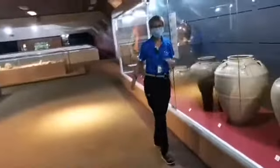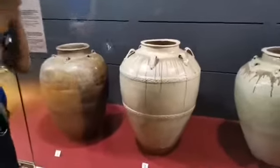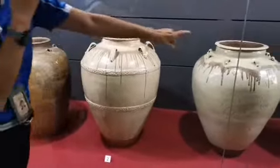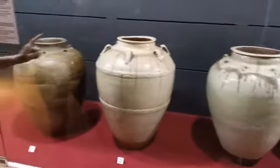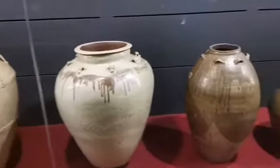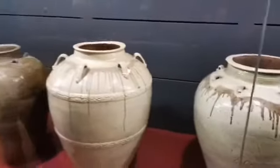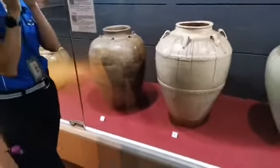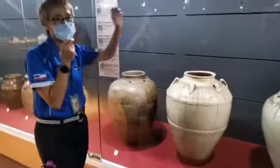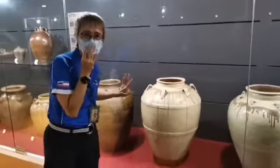And these are called ritual jars. Ritual jars are different in the sense that you will see outside they have stands. Now, at the beginning I have also told you that they have the priest and priestess, the Bobohizan and Bobolian. They will tell you that these kind of jars are actually ritual jars, and they believe there are spirits in it.